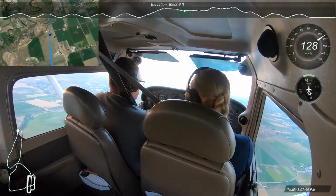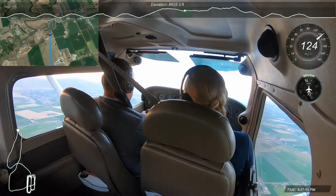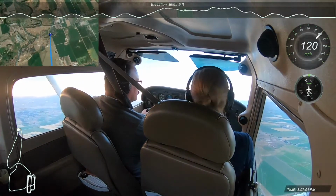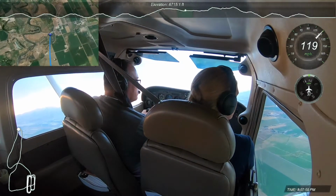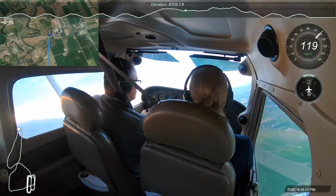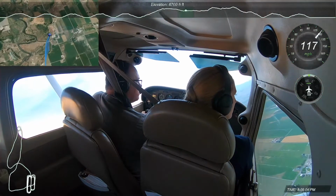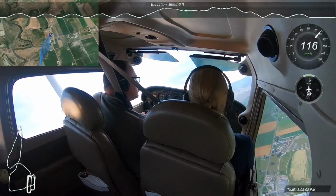Like I said, normally you would have had your stuff out already, because that's the first thing you're going to start off with on a cross-country check flight, essentially. 6.5, turning around. Now I want you to divert to Logan.